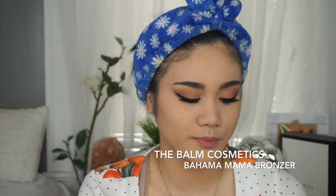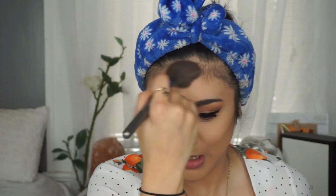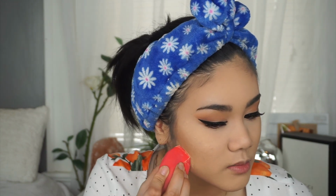For bronzer, I'm taking the Balm's Bahama Mama bronzer, and I'm gonna lightly put that on my cheekbones. Bronze up my face because my face is a little light. Literally, my camera is dying, and it could die at any second, so I'm kind of rushing, don't mind me. With the same Fit Me, I'm gonna bake and sharpen up my bronzer. I'm not gonna contour today, just bronzer, because this video would be way too long if I contoured.